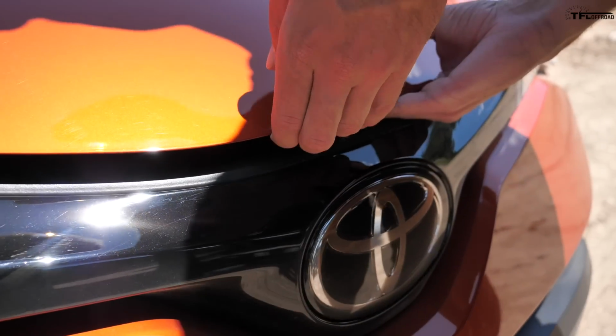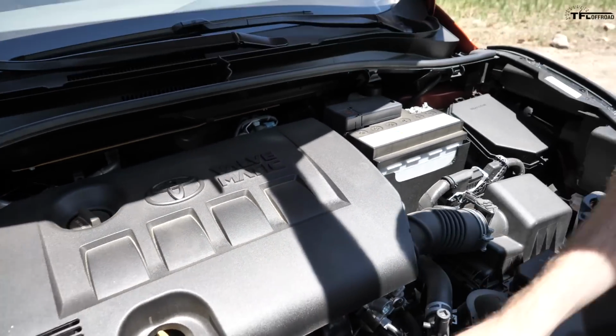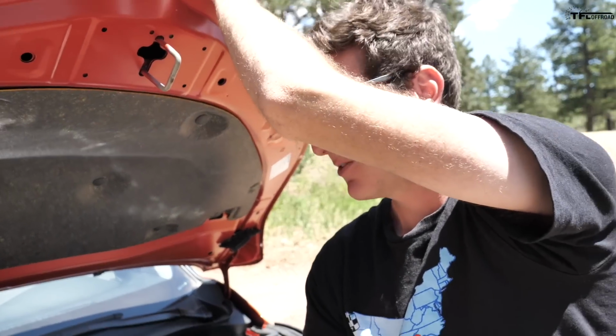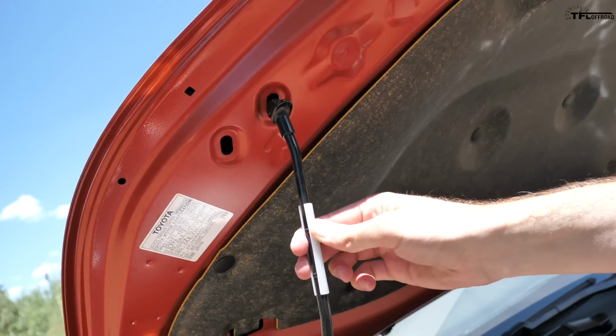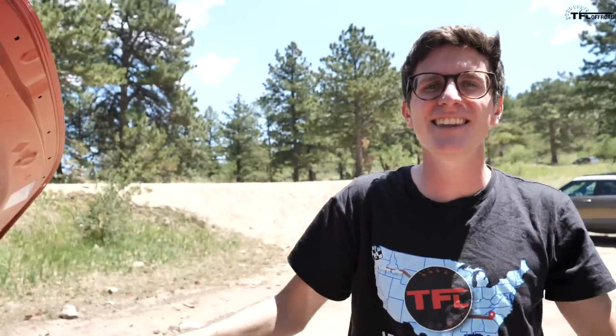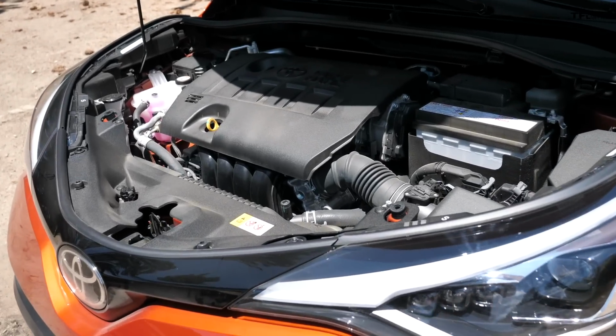This CHR has a 2-liter naturally aspirated 4-cylinder engine with 144 horsepower and 139 pound-feet of torque. Hang on, I've got to do the hood prop dance here. Oh, there we go. Now this engine is mated to a CVT transmission, and here in the United States, you can only get that CVT transmission to power the front wheels. However, abroad they do have an all-wheel drive version of this very car, so that leads me to the question, why not bring it here to the US?